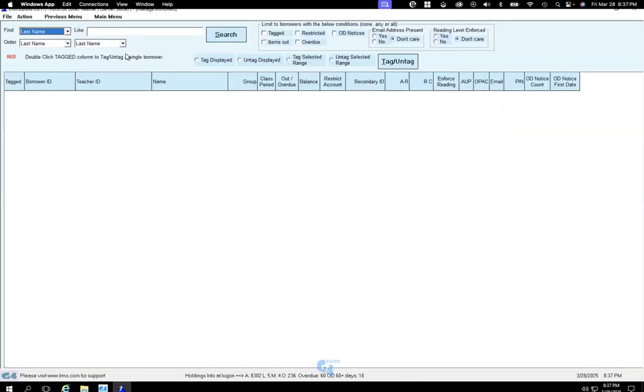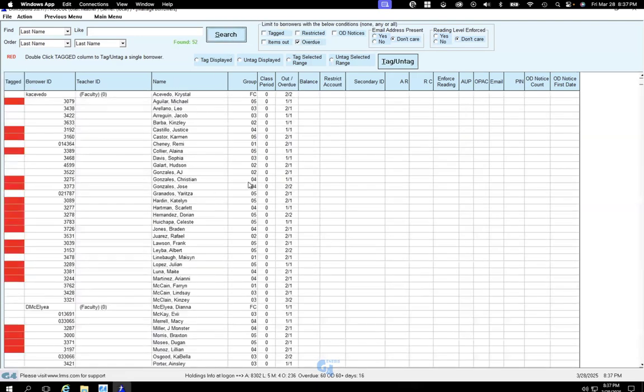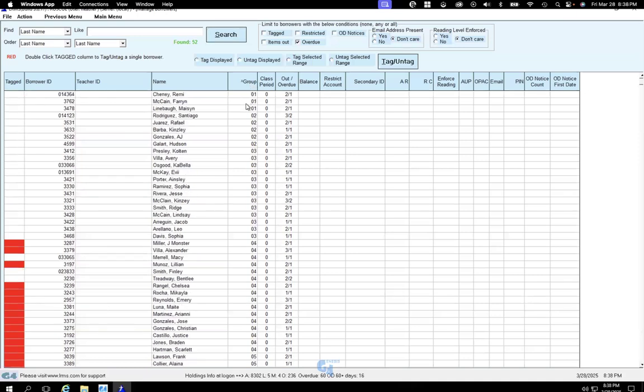And so one thing that I need to do is I need to run an overdue list by class. And so if I search it this way, then we have everyone that has an overdue book. And because we don't have our students separated by teacher, we have them separated by class. I can put them in order this way, and then I can pull, okay, these are my first graders, my second graders, my third graders, so forth. So that is checking out, doing an overdue list by class.